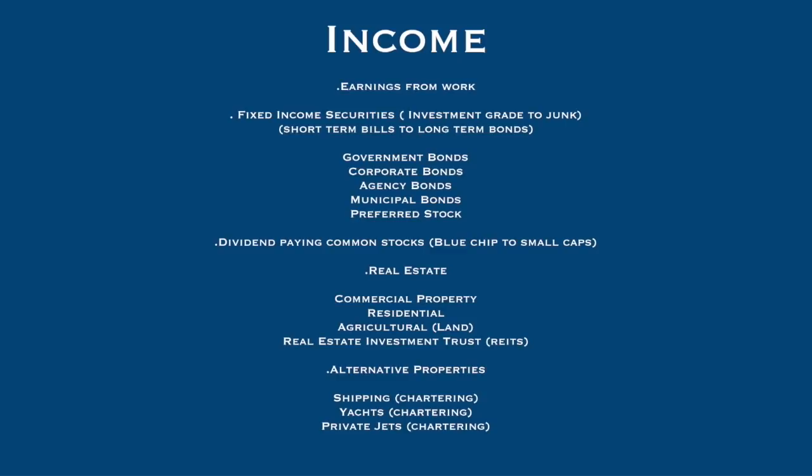Am I saying you should put your money in these? No, I'm just giving you an idea of where to get income. You've got government bonds, corporate bonds, agencies, which are like mortgage-backed securities. Municipal bonds are the counties or state bonds. And preferred stock, which is a mixture between a stock and a bond. Those you get sometimes quarterly income on. Their price moves are quite steady, but I don't think there's too many of them around. So these are interesting places where you could try to get an income.